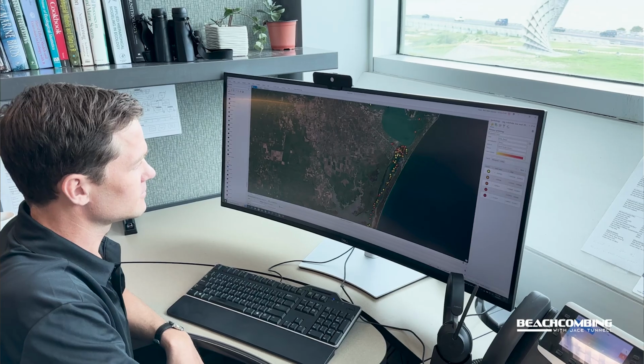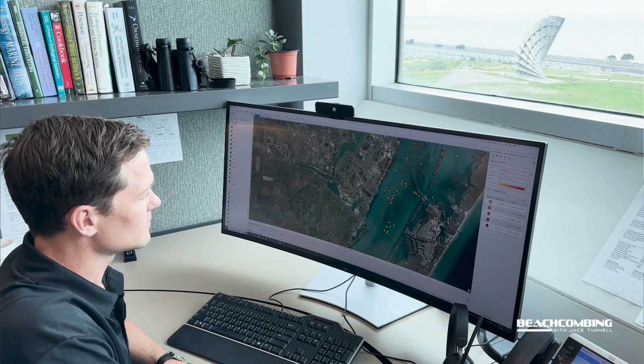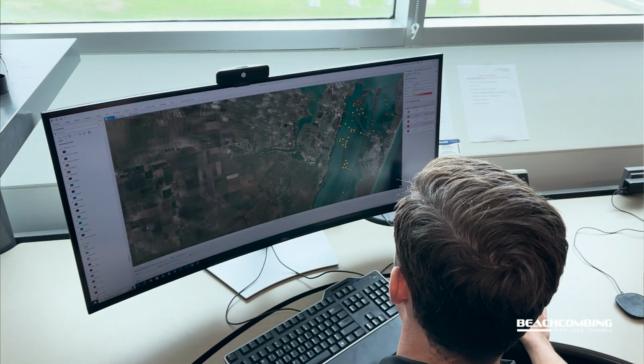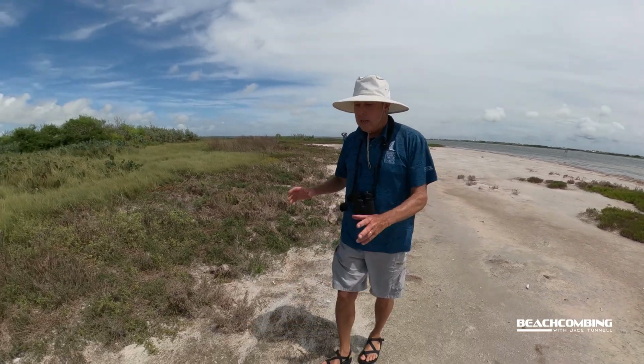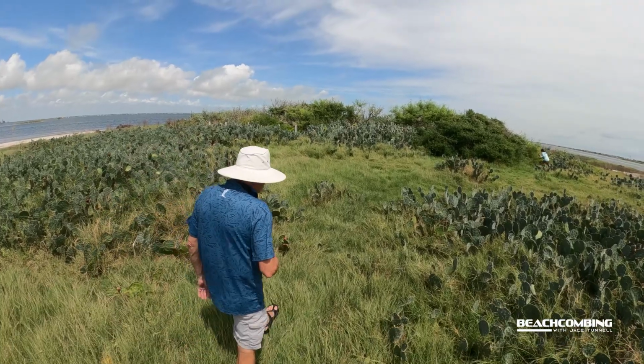My role in this research is to combine long-term counts of birds, movement data from tagged birds, and nest monitoring data from drone imagery into an index that helps managers decide which islands have the most potential benefits for bird populations.